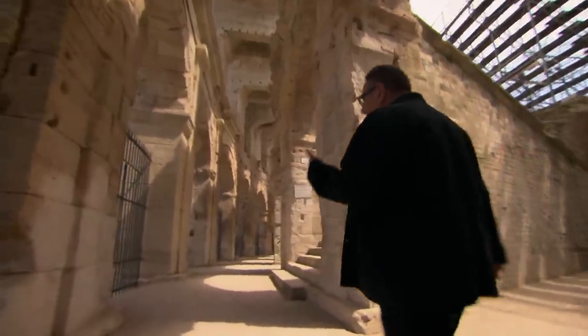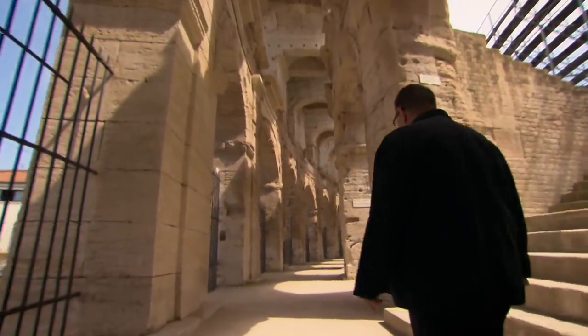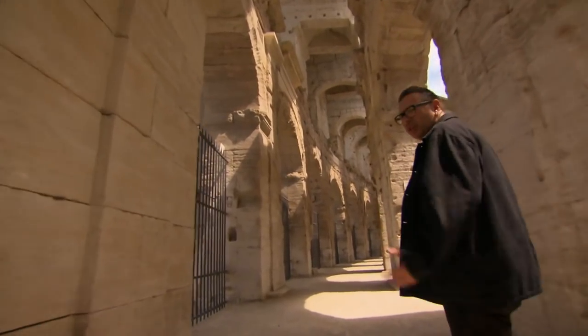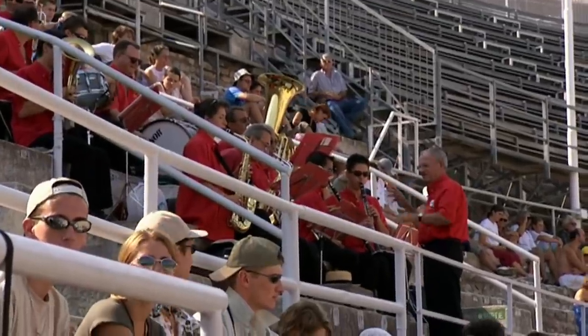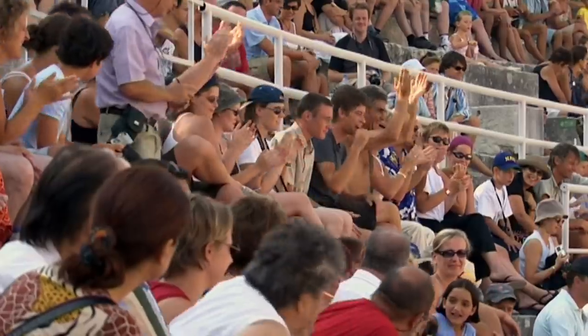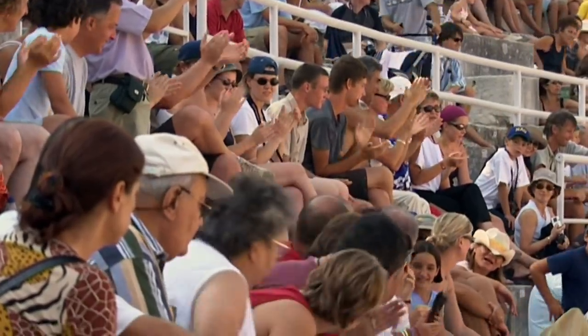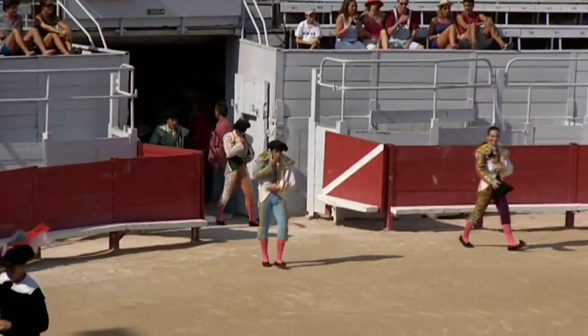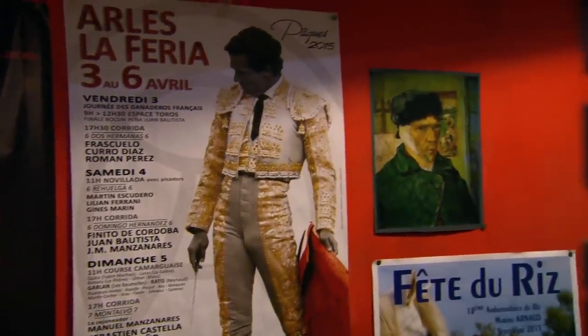Why did he cut off his ear? Why did he give it to a prostitute? It's one of the biggest mysteries in art. To solve the mystery, there's one more piece of the jigsaw we need to fill in. We need to understand what goes on up here, in the arena in Arles, when the bullfights happen.